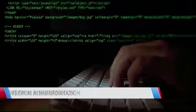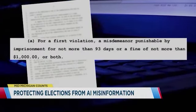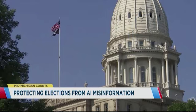So our bill package requires that you put a disclaimer on any content like a video, an audio recording, or an image that is substantially or fully generated by artificial intelligence. It could mean up to 93 days in jail for anyone who produces that kind of content, or be fined up to $1,000. Representative Cernoglu says it's especially important now as we head into a major election season.